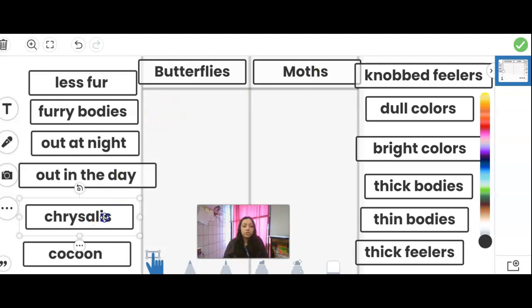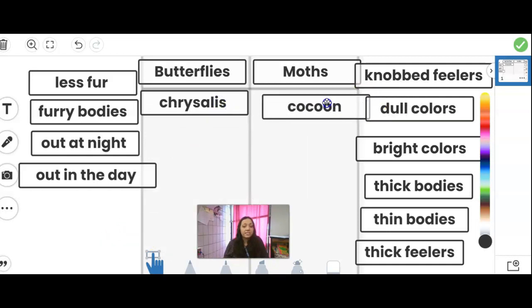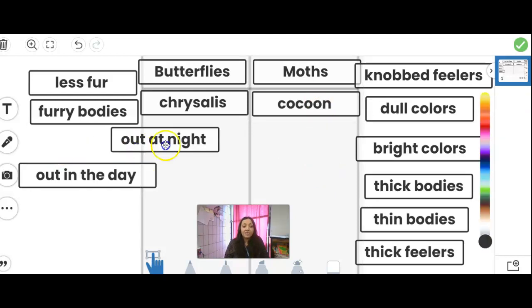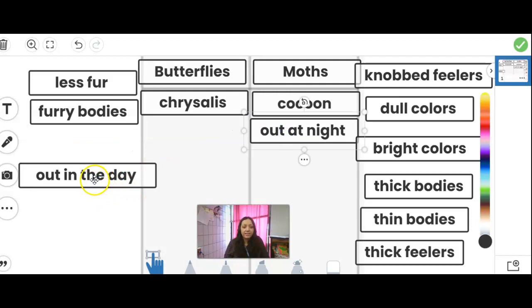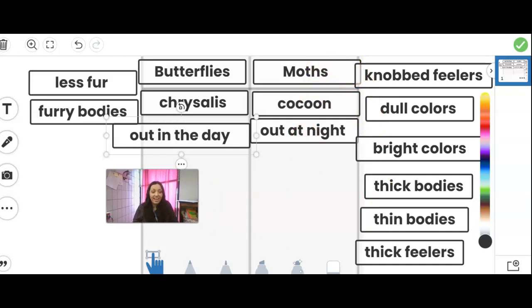So for example, if it's just a regular chrysalis, it's going to go under butterfly. That's right. What about cocoon? Cocoon goes under moth because it's not a cocoon unless it has that silk weaving around the chrysalis like the moth does. Okay, what about out at night? Moths are out at night. That's right. What about out in the day? Butterflies. So what you're going to do is take these words, and if it applies to the butterfly, put it on the butterfly side. If it goes with the moths, put it on the moth side, okay?